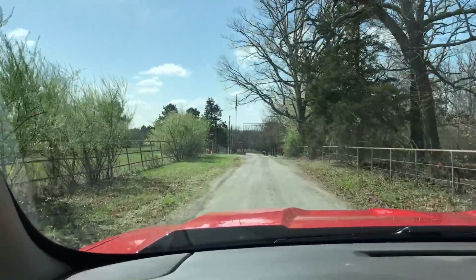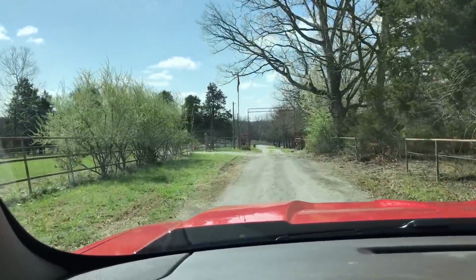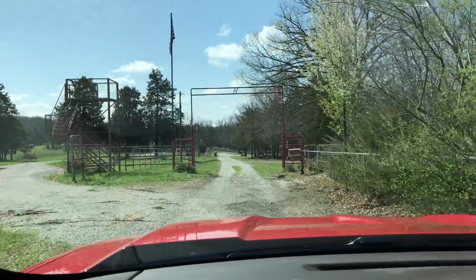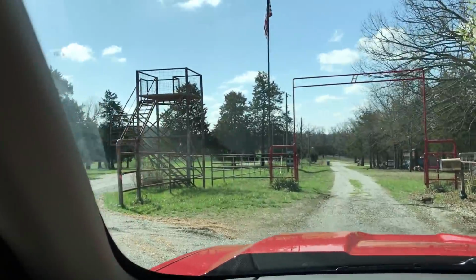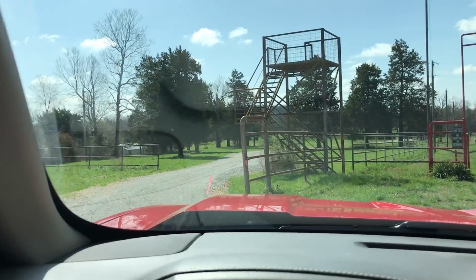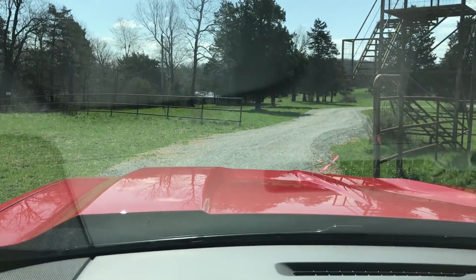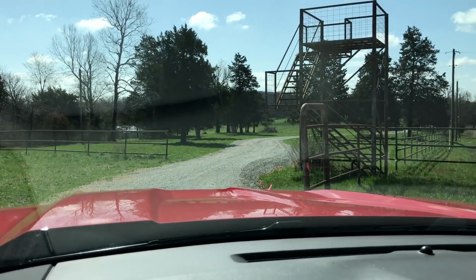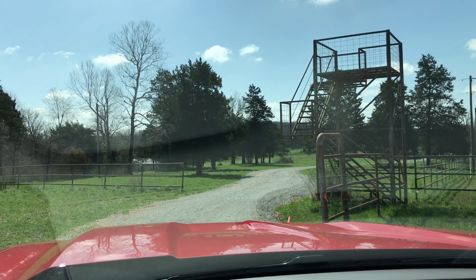So now we're coming to the very south end of Moark Road. You can see that red gate. That's actually the neighbor's driveway there. And we're going to veer to the left. The guys have got a cable up because they've got all their equipment out here, but I'll hop out and undo that cable and we'll drive on through and take a look.